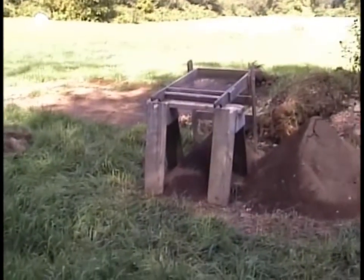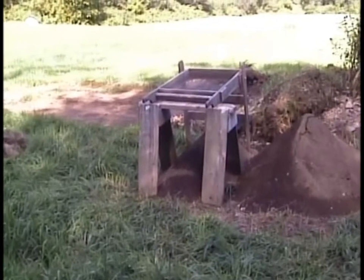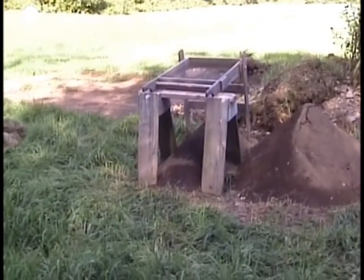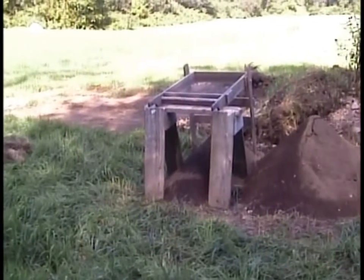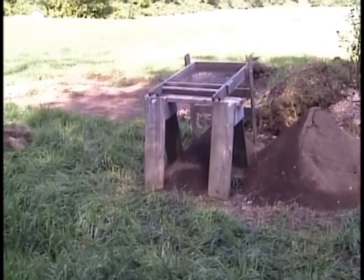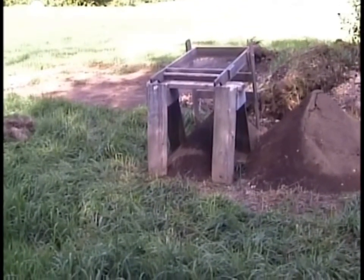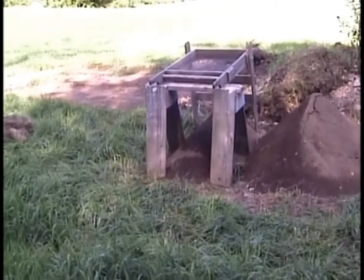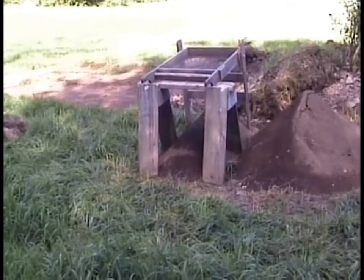There's a screen, one of them, that we used to screen all of the earth that was pulled out of that site, except for the stones that we threw out of the cellar onto that pile next to the cellar. Tons and tons of earth were screened with this screen, and some very amazing artifacts were found.